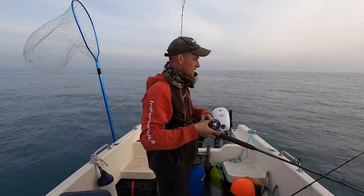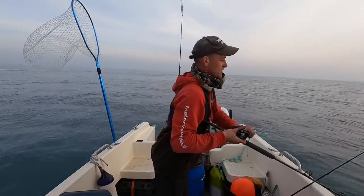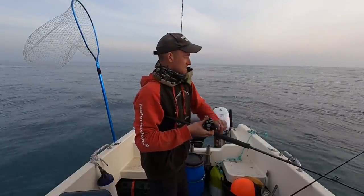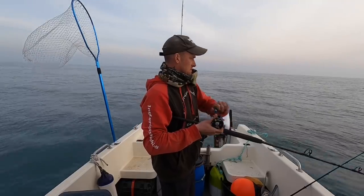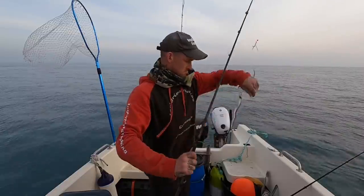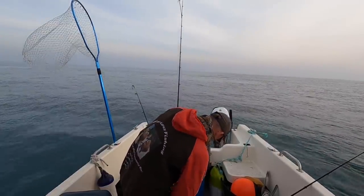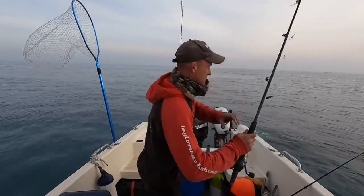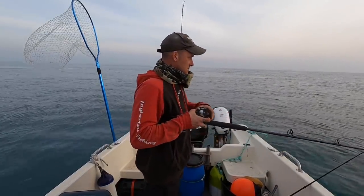I'm sure that had a bite. I've got something on here, sand eels, I think. Let's get them aboard quick. I don't know if that's a bite or whether that's the weight. Another sand eel there, guys. Beautiful green sand eel. Get him off the hook. Get straight back down there because there could be more. There's still loads of marking.